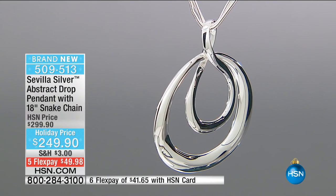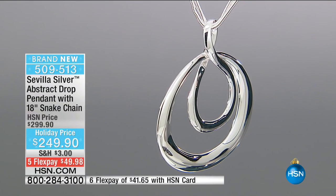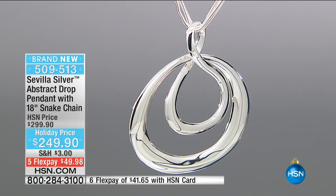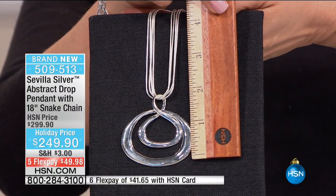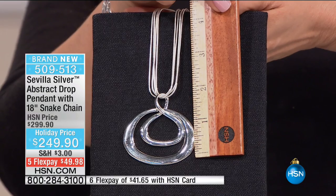Or maybe you want to get started. Maybe you want to have that wow piece for the interview. I wanted to show this to you with the ruler. There it is, just so you can get an idea of the size and the scale. I love all the symbolism you spoke about, Paul. It's all of that high polish sterling silver, Sevilla silver, 509513, and a 6 flex payment with your HSN card of around $40.